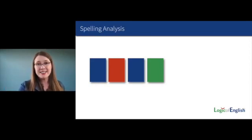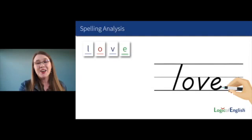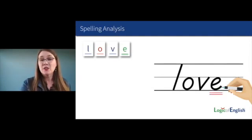Go ahead and write it, sounding it out as you write it. Let's sound it out together. Ul, ah, v. Silent final E. All right, how will we mark it? We'll double underline the silent final E.